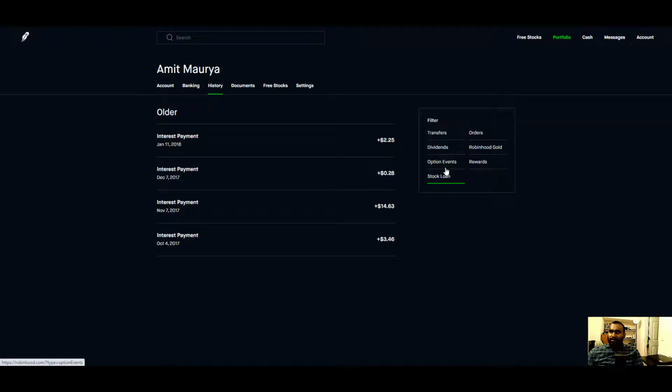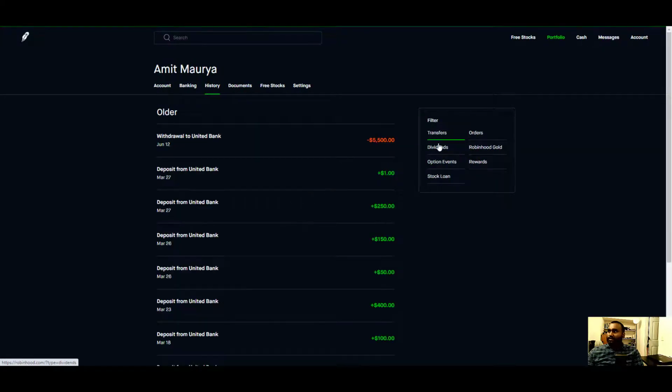Stock loan. Oh, I'm not sure. I think this is part of the Robinhood Gold program. I'm not sure what this is exactly, but yeah, so you kind of saw what they are. Let me show you their app.